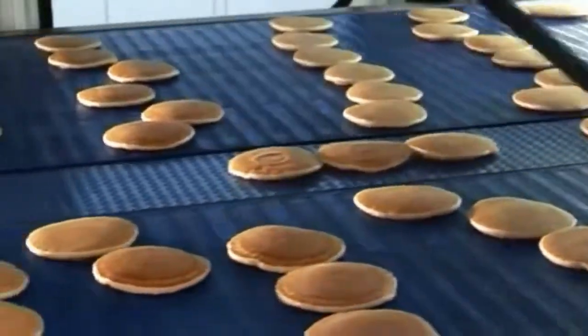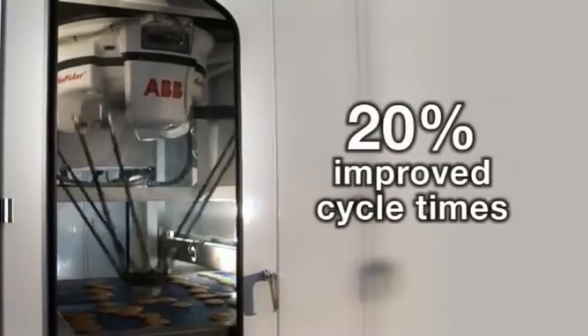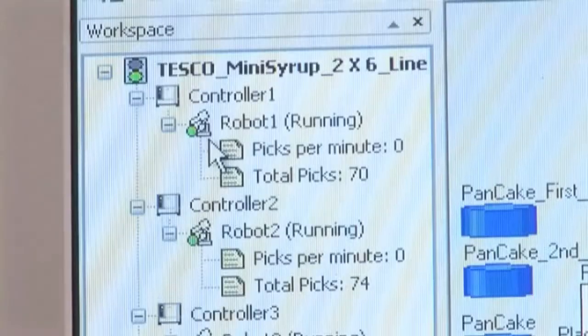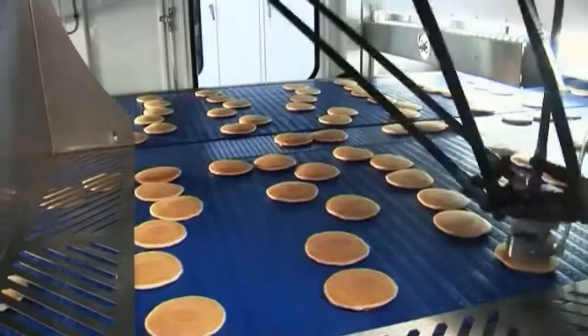The overall system is capable of stacking in excess of 400 pancakes per minute, offering improved cycle times of 20% and an increased payload of 50%. Complementing the FlexPickers is ABB's PickMaster 3.2 software, which helps monitor progress on the line and enables quick production changes from one product to another.